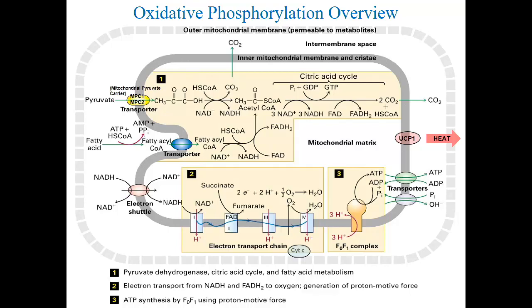Indeed. What do I need to get in there? I need substrates. I need inorganic phosphate, ADP. There's my transporters. That would be most cells, wouldn't it? Yes. What about this character, UCP? Which cells would that be?